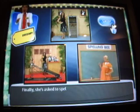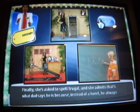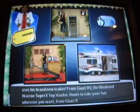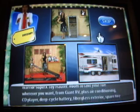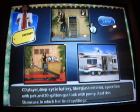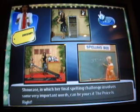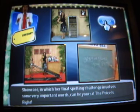Finally, she's asked to spell frugal. And she admits that's what Dad says he is because instead of a hotel, he always uses his brand new trailer! From Giant RV, the Weekend Warrior Supercross Toy Hauler. Room to take your fun wherever you want from Giant RV. Plus, air conditioning, CD player, deep cycle battery, fiberglass exterior, spare tire, and 20-gallon gas tank with pump. And this showcase in which her final spelling challenge involves some very important words can be yours if the price is right.